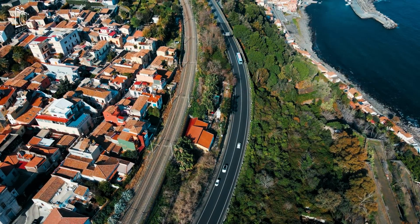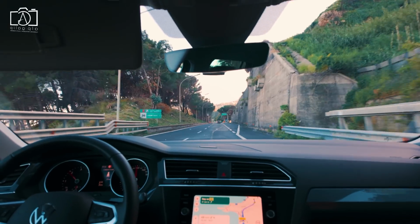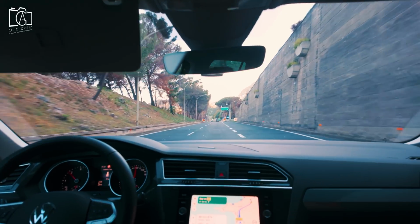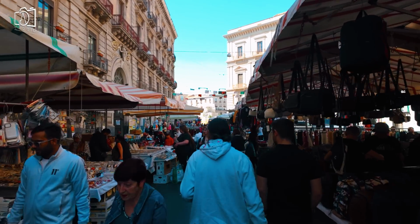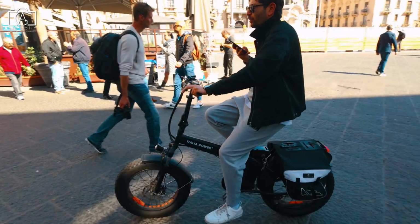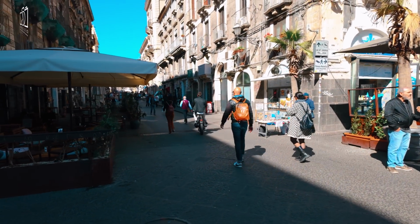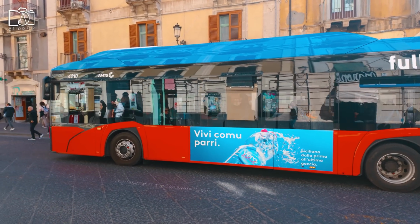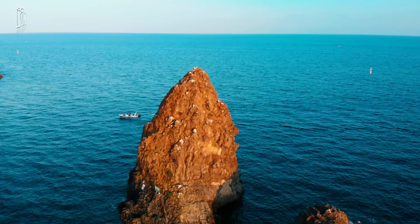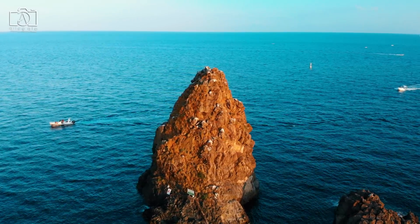Getting around Catania is simple, whether you rent a car for nearby day trips or use the reliable public transport system. The city center is very walkable, with many key attractions close to each other. You can also explore on a rented bicycle or electric scooter, which are widely available. Local buses and the metro make it easy to reach farther areas without a car. For coastal excursions, there are boat tours that let you explore the small islands and coastal beauties.